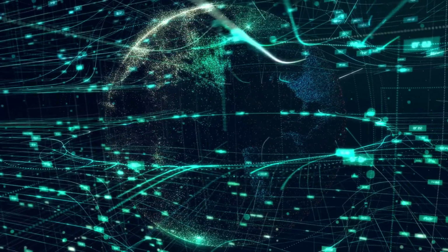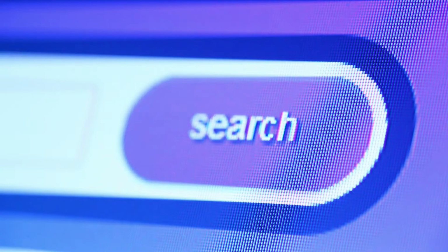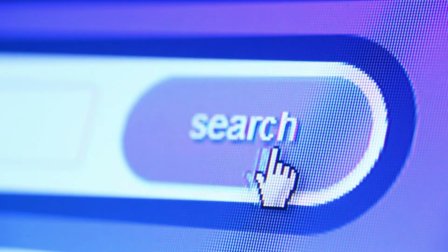Cloud infrastructures can be accessed from anywhere in the world, making it possible for multiple groups of data scientists to share access to the datasets they're working with in the cloud, even if they're located in different countries.